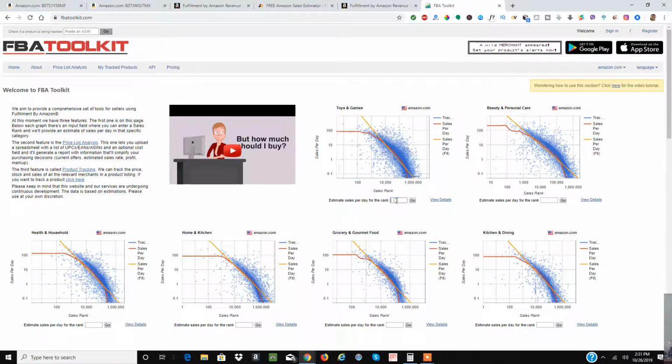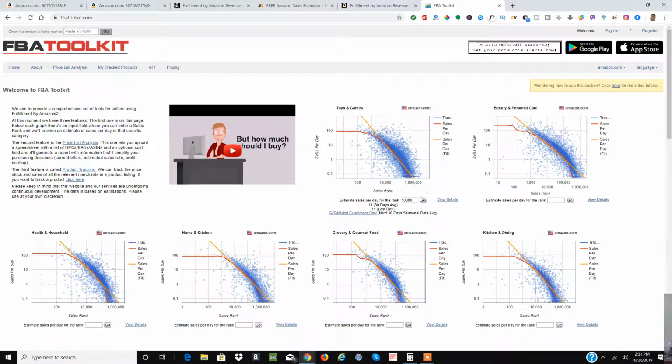Okay, here's toys and games. This will tell me the ranking. Let's say the ranking is 10,000 under toys and games. This is only Amazon.com. It's not UK or any other platform. Just Amazon USA, toys and games. Let's say it's ranked 10,000. This will tell me how many estimated sales per day for this ranking. 11, average of 11 per day. That's a 30-day average. It'll tell you the last day how many it sold.